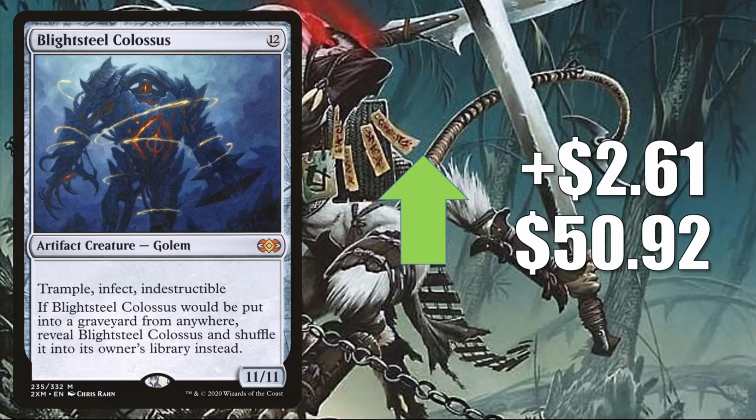Blightsteel Colossus from Double Masters goes up $2.61 to $50.92. And yes, this is in the Vintage Cube. It's also in a number of commander decks, including a new one, Jacob Hauken, Inspector. However, I think the main reason this is going up is because of a video Commander's Quarters did not too long ago. The video looked at a 97 land card commander deck, and this was one of the non-land cards in it. We'll see the commander a little bit later.